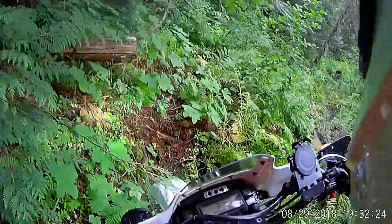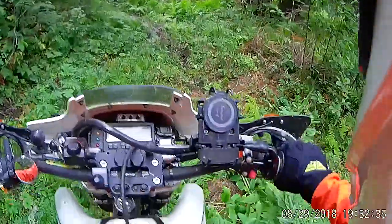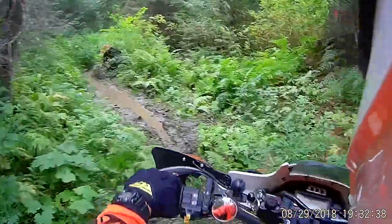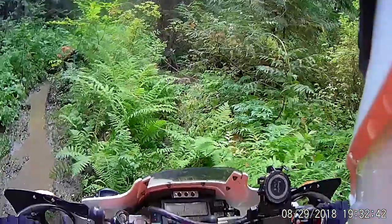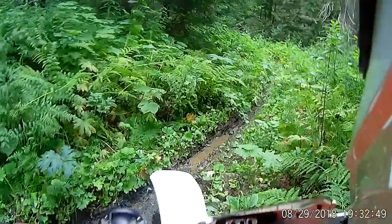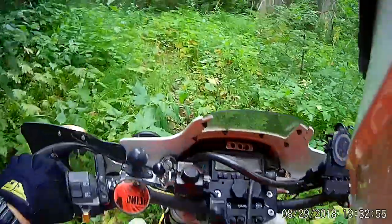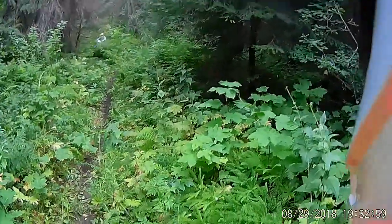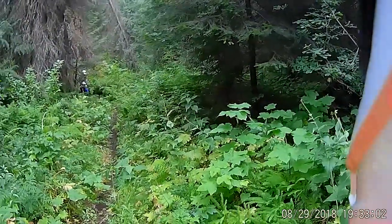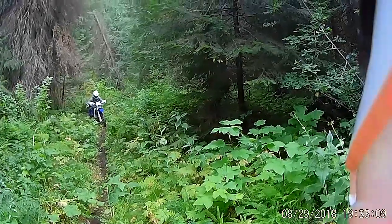Try to get around this mud hole without getting down in it. That's nasty mud. Hope he gasses it real good, because I sunk in. Gas it. There you go. Kentucky style. That's the way we roll.